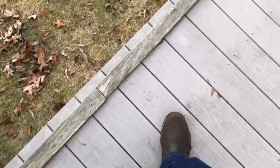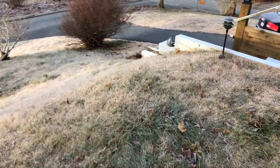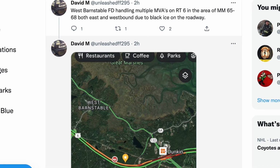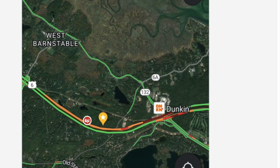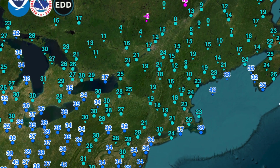It is really slippery. And apparently there are multiple vehicles off the road around Route 6 this morning. Route 6 is right over there. How can that be? Such a pretty morning. Well, around midnight or so, the temperature was 21 degrees and the dew point was 20. Since then, the temperature's up to the mid-20s and the dew point is up to the mid-20s.